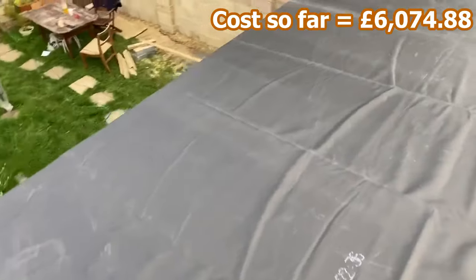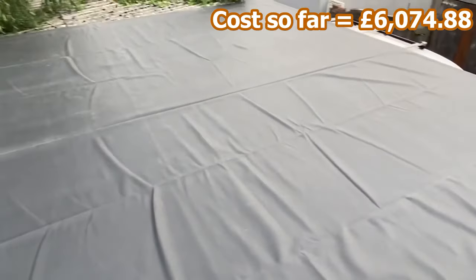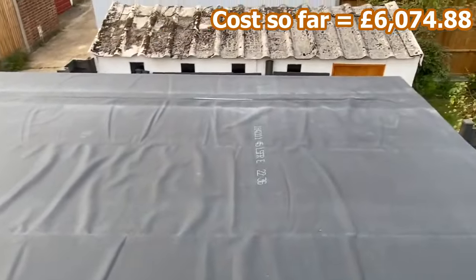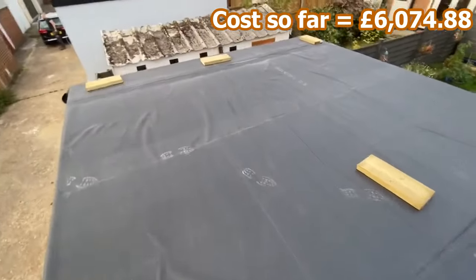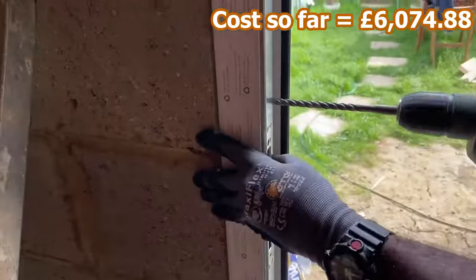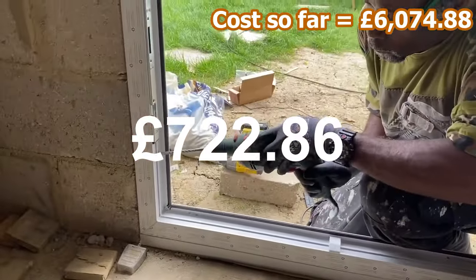So on this roof we used rubber roof, also called EPDM. You can see us just laying out the rubber here. We bought one sheet that covered the entire roof, so there's no joints in it. We actually left it overnight to rest, just so that it could loosen up and get the wrinkles and creases out, and then the following day we came back to glue it down. Now I bought this all from one supplier, which included the sheet of rubber as well as all the trims, edgings, nails and gutter strips and stuff like that, and everything together came to £722.86.